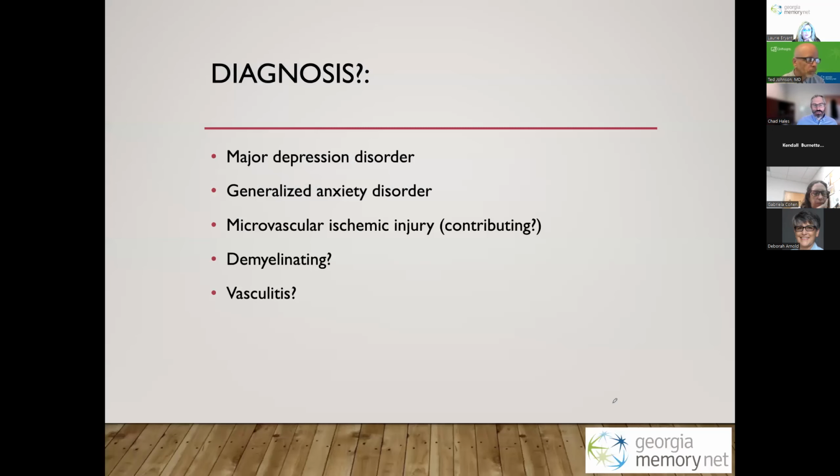Now, the diagnosis, right? We've talked about some neuropsychiatric stuff. You've got some microvascular, but as we mentioned at the top, how can you really decide how much that's contributing? It certainly is a fair bit that's there. Could this be demyelinating? We haven't heard a lot about multiple sclerosis or lots of different attacks of acute neurological illness. And even vasculitis, right? But she's not very sick, right? So this is a lady who's still doing quite well and probably less likely. But could it be something else?